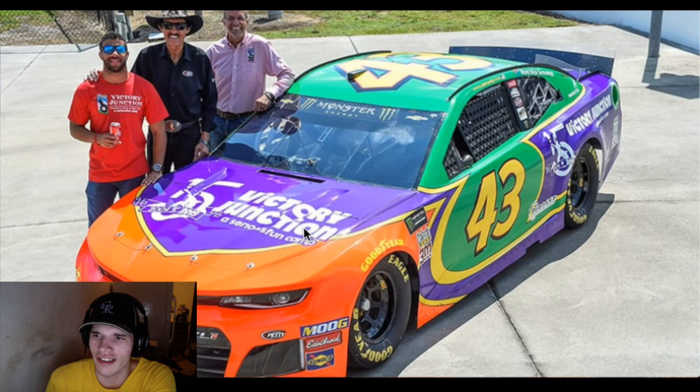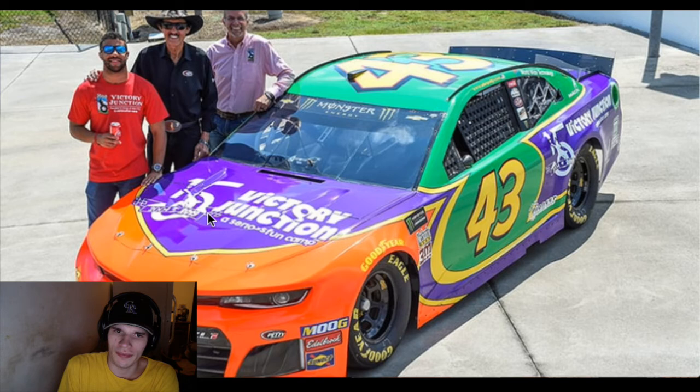And on the hood and on the side of the car, as you can tell, is Victory Junction, which is a serious fun camp. At least that's what the hood seems to say. They're celebrating their 15th anniversary of being in operation, which is really cool. And it's really nice that they actually brought an Adam Petty scheme and put Victory Junction on the car, because this was actually Adam Petty's dream of helping out kids with serious illnesses.